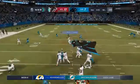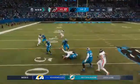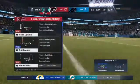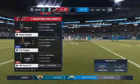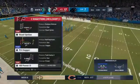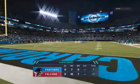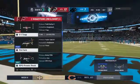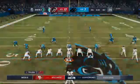Operating from the gun. Watson. He gets it to Gurley. Complete. Give him 7 on the play, and that'll make it a 2nd down. A 7-yard pickup brings up 2nd and 3 at the 48-yard line. 1 quarter remains here in this Thursday night matchup. We'll return with more after this. You're watching the NFL on EA Sports.